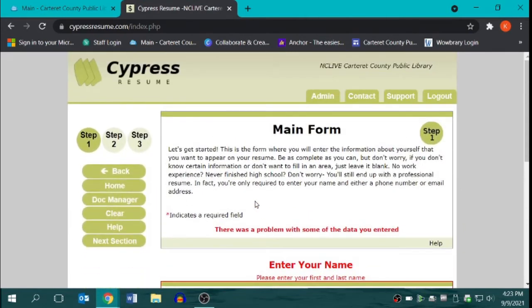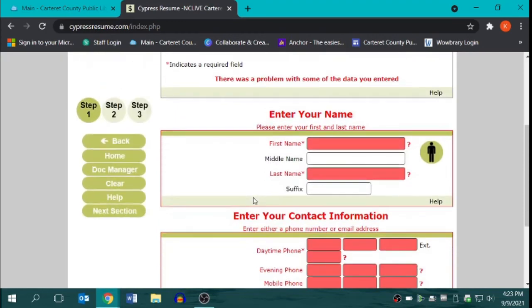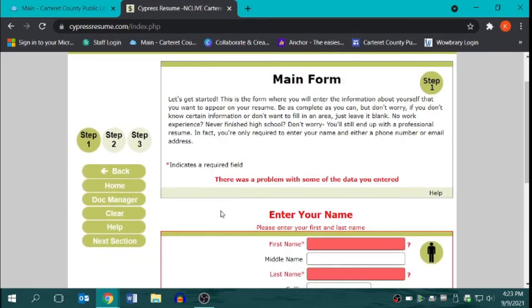Of course, it's going to tell you if there's something that you absolutely have to have that you may have forgotten, because we all know that resumes need certain information. So right now it's telling me that I haven't entered in that information. But once you have inputted everything, done everything you need to do, it's going to let you go on to the next step, which is reviewing your resume, and then you'll be able to download it and print it.